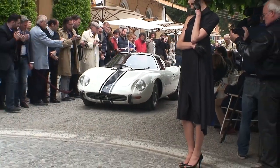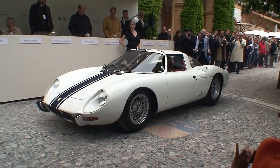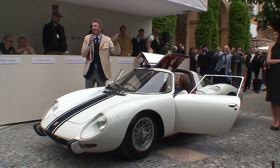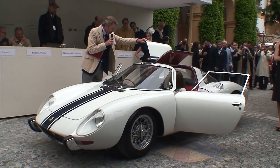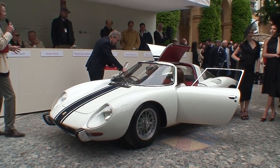This is one of my all-time favorite motor cars. It is Malcolm and Christina Wahlberg. They're demonstrating the race car that Ferrari built. Doors. This is a Geneva show car. It's really a wonderful car.